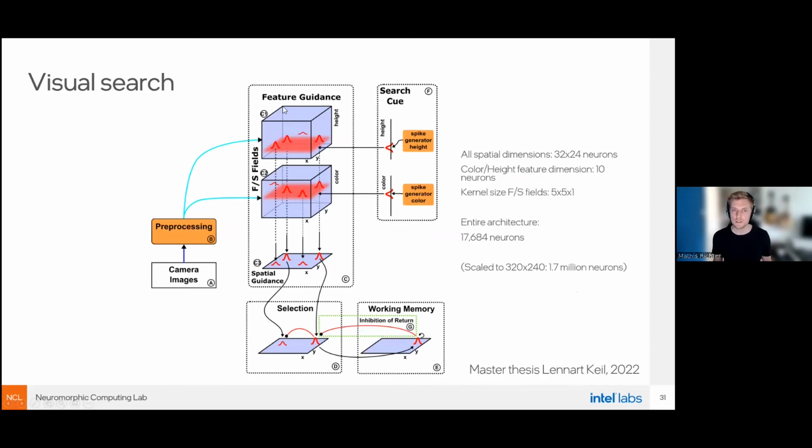So we implemented this with a spatial resolution of 32 by 24 neurons, so that's in image size, and then 10 neurons for every feature. If you count this up, you land at roughly 18,000 neurons for the entire architecture. And that's for a very low resolution. If you scaled up the resolution of the camera or the image space to 320 by 240, you'd already land at 1.7 million neurons, which is too much to put on a single Loihi chip.